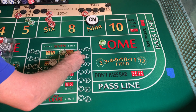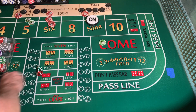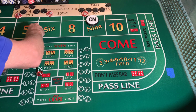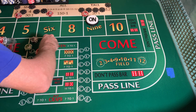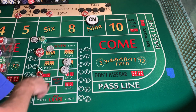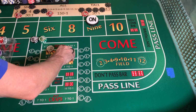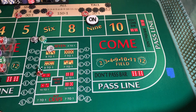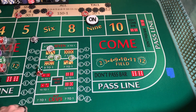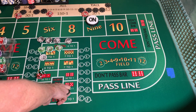So we went 2, 3, 4, 5, okay, 50, 63. $63 basically going back to the casino. This is coming back to us. This is our profit for this shooter. Go ahead and color up. Here's 10. There's 50. There's another 100. So we made $476 on that shooter.